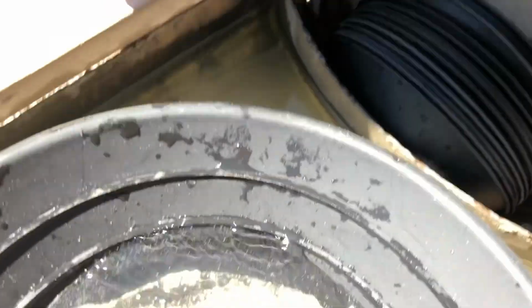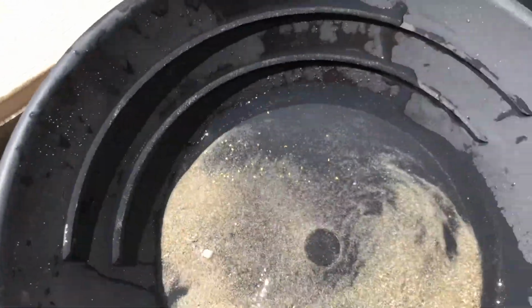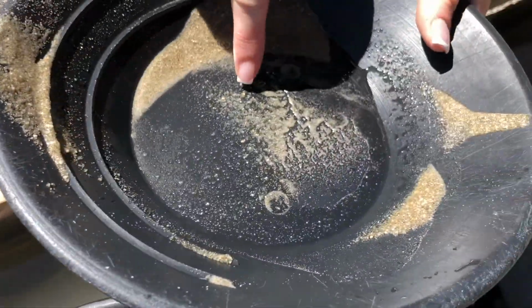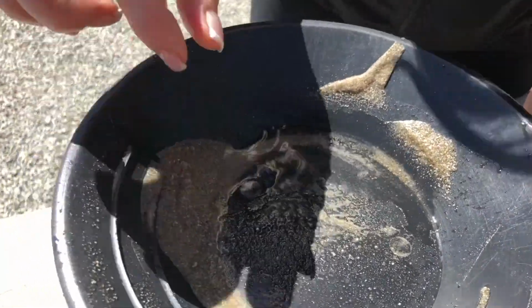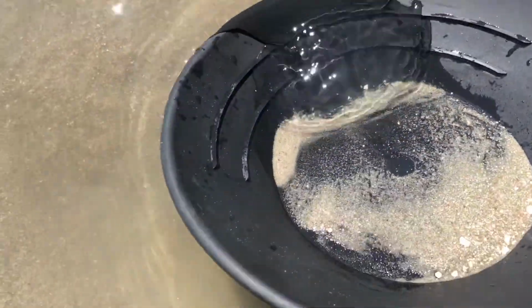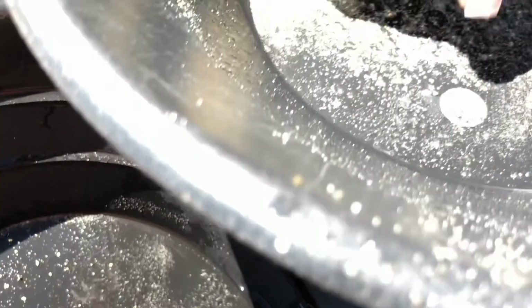A little. No. Wait, put it in the sun though. Oh wow. Yeah, you got some. But it's all down under there. I just gotta. Yep, there's all my gold. Look, there's more. You got more in your little divot.